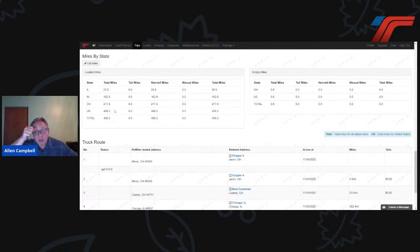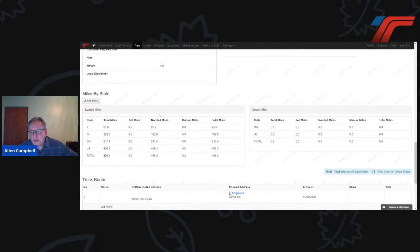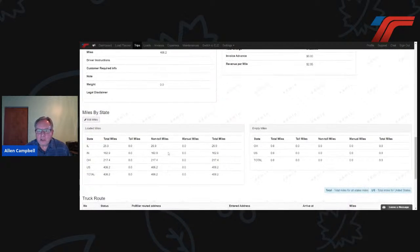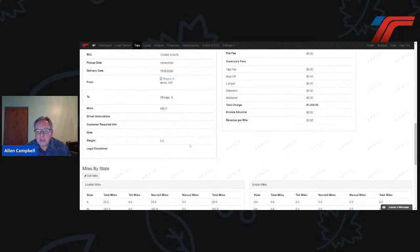Now we're using PC Miler on this, set on practical truck routing. So this is not like shortest distance or any of that kind of stuff. This is truck routing. These miles are good for IFTA. In fact, if you ever get audited by IFTA, they use PC Miler practical miles to do an audit. So we've had thousands of customers using these miles for IFTA, and we've never had any issue. All of our customers have said that everything always checked out.